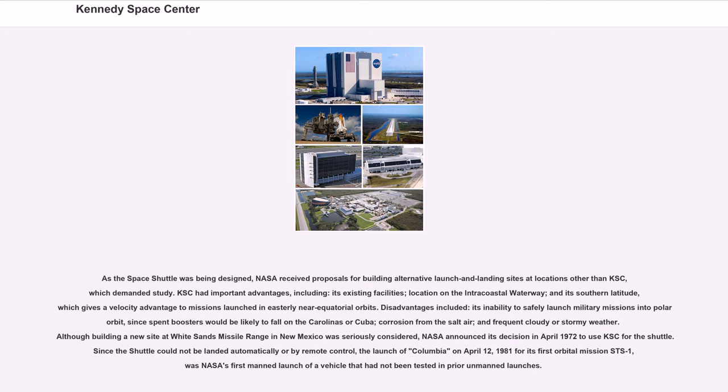Although building a new site at White Sands Missile Range in New Mexico was seriously considered, NASA announced its decision in April 1972 to use CSC for the shuttle. Since the shuttle could not be landed automatically or by remote control, the launch of Columbia on April 12, 1981 for its first orbital mission, STS-1, was NASA's first manned launch of a vehicle that had not been tested in prior unmanned launches.